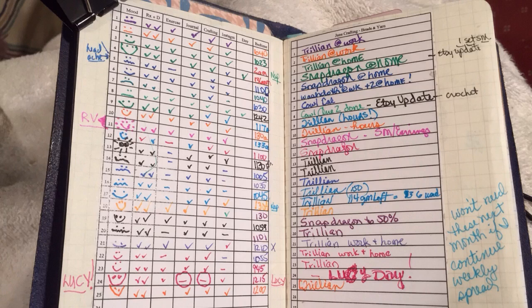Here is my journal, and in the front this is where I keep my monthly trackers. The one on the left is my habit tracker, and the one on the right is where I keep up with what I'm crafting. Starting in July, I'm not going to be keeping separate pages in the front of the journal. I'm just going to include this with the 50%. Excuse me, sorry, I've got that on the brain. I'm going to include this with the weekly spread.